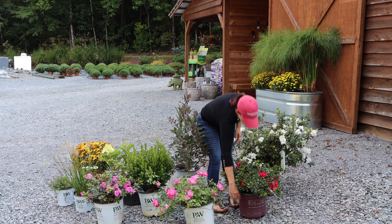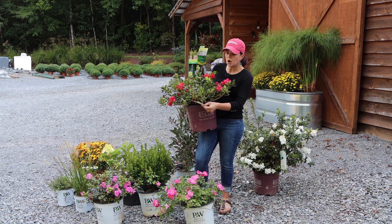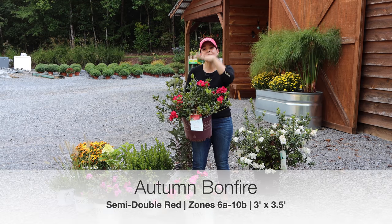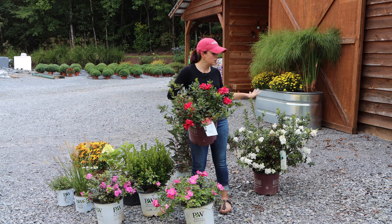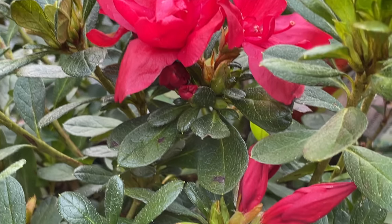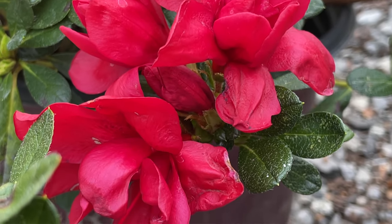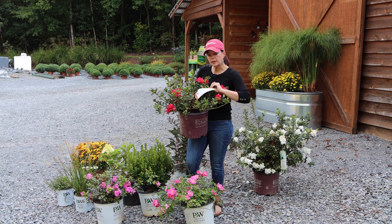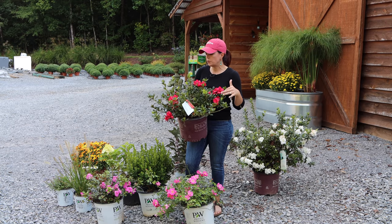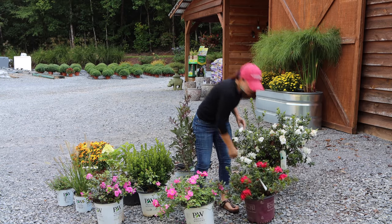And then this is just a great fall color. This is such a fun one. This is Autumn Bonfire. And so Bonfire, can you tell its habit? Yes, it's going to be a nice petite one. It's not going to be a big one like the Moonlight. Again, a beautiful double flower on it, a beautiful red. Again, like I said, now this is going to be a little bit more cold tolerant, 6 to 10. But this is only going to be like a 3 foot tall, 3.5 foot wide. And this, like I said, they are just now starting to put on their fall flush of colors. So, so pretty.